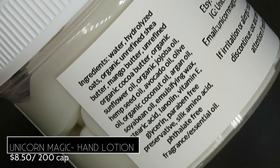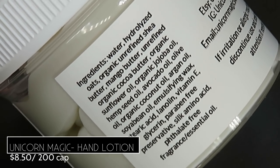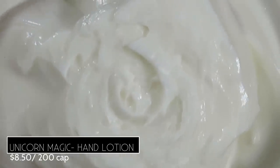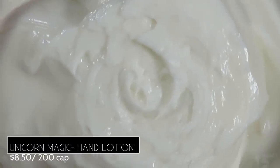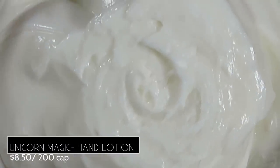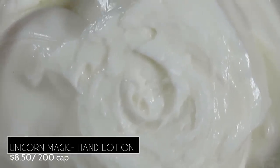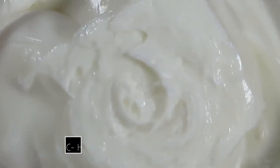If you haven't used this lotion before from Unicorn Magic, oh my goodness, it is decadent. It's super thick. When you shake the jar, it doesn't budge at all. That tells you how thick it is. And it really helps moisturize and protect your skin. It's got lots of nourishing ingredients like hyaluronized oats, shea butter, mango butter, cocoa butter, and lots of different oils like jojoba oil, sunflower oil, hemp seed oil, avocado oil, olive oil, coconut oil, argan oil, soybean oil. It's very moisturizing. If you're looking for a nourishing moisturizing lotion this winter and you love sweet scents, this one's going to be one you don't want to miss.